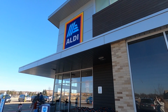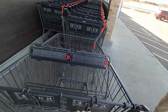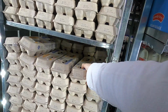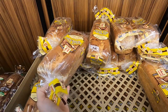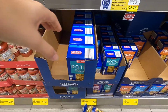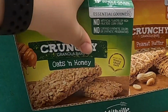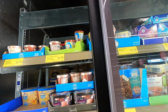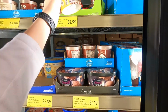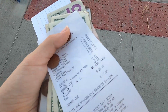And then it was off to ALDI to do some shopping for the week. And you already know I had to get that 25-cent shopping cart. The grocery list included sausage links, eggs, bread, popcorn, canola oil, pasta, marinara sauce, granola bars, and I really wanted to get ice cream, which was 630 calories per dollar, but it was too unhealthy. The ALDI total came out to $12.02, including tax.